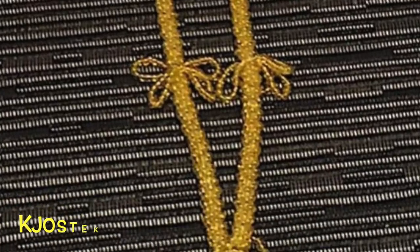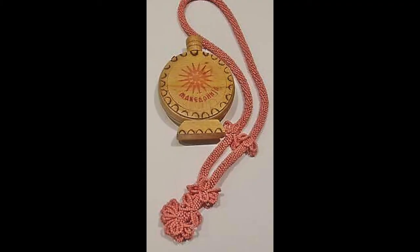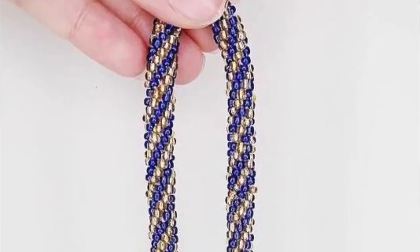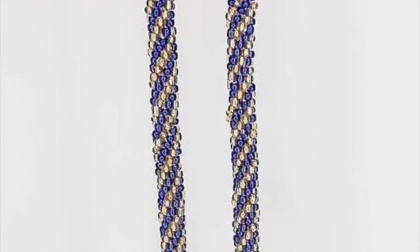Now the shamifche does have a cousin. It goes by the name of Kjostek. A Kjostek, much like the shamifche, doesn't really have an English translation word that I know of. I could be wrong. If I am, let me know in the comments. But a Kjostek is essentially a beaded dancing rope. Now, a Kjostek works the same way as a shamifche. You just hold it while you dance and then you spin it.